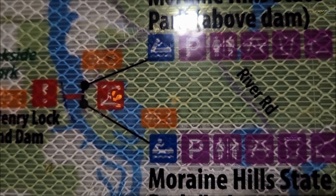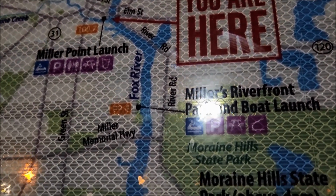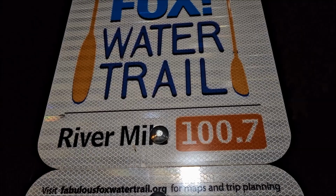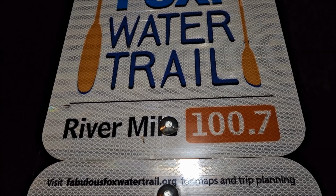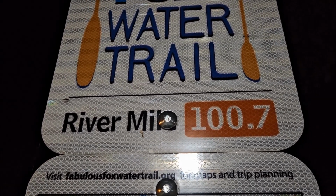Yeah, and it's not showing up really well on the camera, but this is mile 98. So the mileage does go down, and I think it ends at the Illinois River. So yeah, basically from Miller Point Park here, we are about 100.7 miles from the Illinois River.